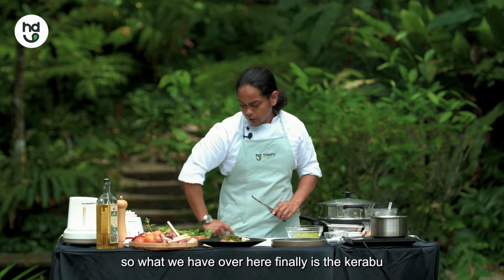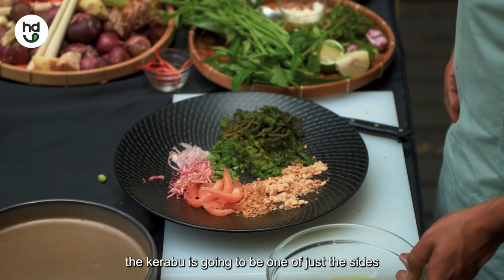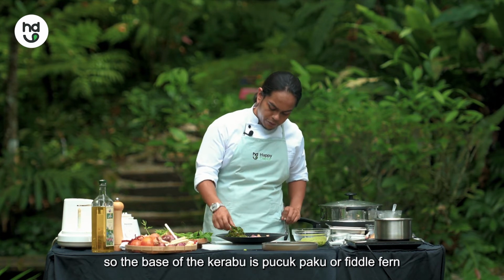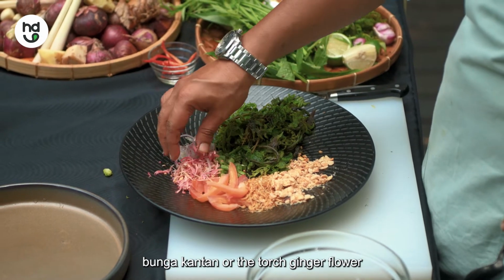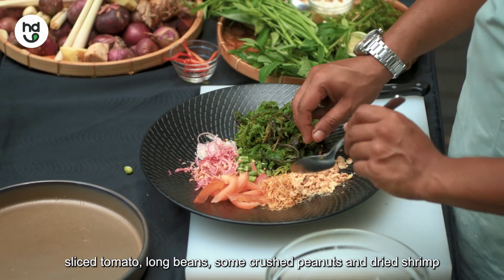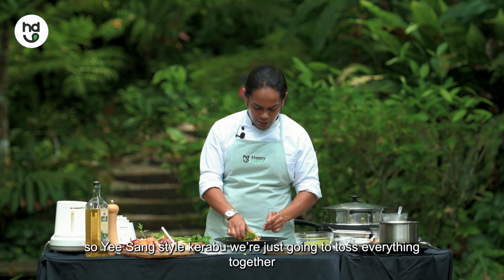So what we have over here finally is the kerabu. The kerabu is going to be one of just the sides. So the base of the kerabu, yeah, is pucuk paku or fiddle fern. Here we have some thinly sliced shallots, bunga kantan or the torch ginger flower, sliced tomato, long beans, some crushed peanuts and dried shrimp. So Yisang style kerabu, we're just going to toss everything together.